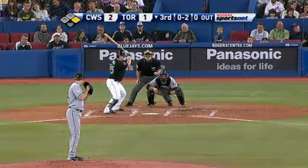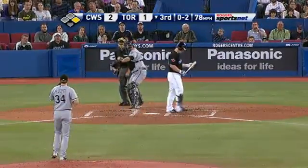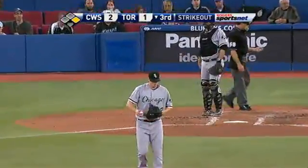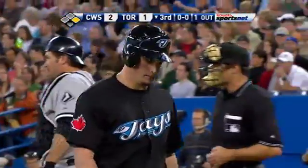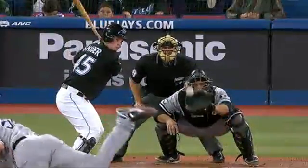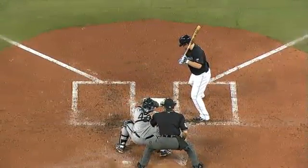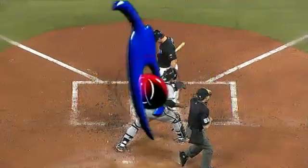0-2 here. Floyd with a pitch, a breaking ball for strike 3. Floyd's got a good hammer, no question about it. The thing for Gavin Floyd is that he hasn't had many opportunities to use it of late. When you're always behind in the count, you don't get an opportunity to use your strikeout pitch. If you jump ahead in the count like he did there, you can go to it and try to get a punch out.